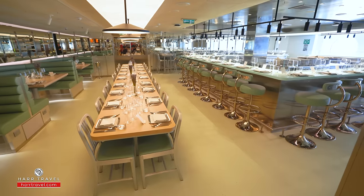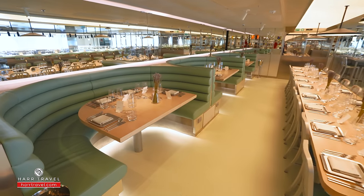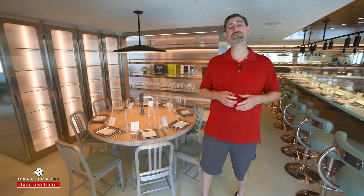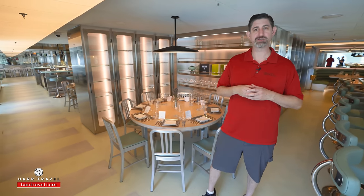Now, like all the spaces on board, this is more than just a restaurant in the evening. Throughout the day, they'll use it for cocktail making classes. They even have a photo class that teaches you how to take a great picture of the cocktail that you made. So if you want those great Instagram shots, make sure you check that out as well. So a really large restaurant, it's the largest here on board. It's very popular and absolutely delicious.